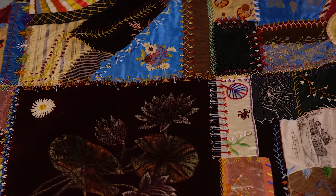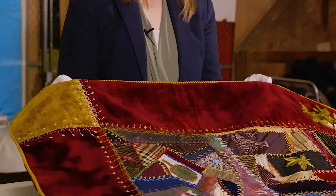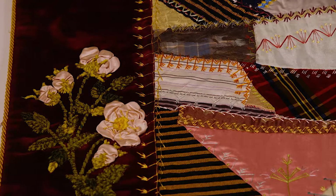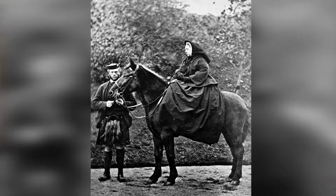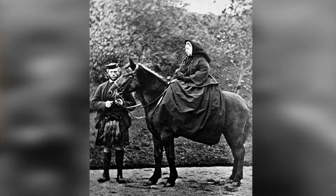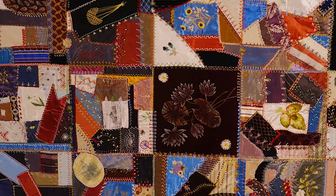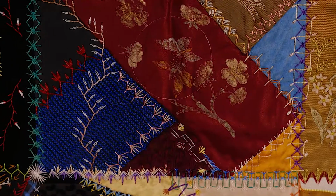Crazy quilts also tend to be really dark in color because they were made during what we call the Victorian era, which is that last quarter of the 19th century. At the time, Americans were enamored with Queen Victoria of England. She had lost her husband in 1861 and wore black for the rest of her life to mourn his death. That was another 40 years. So in the United States, we emulated Queen Victoria by wearing dark clothing and having dark colors as part of our home decor.